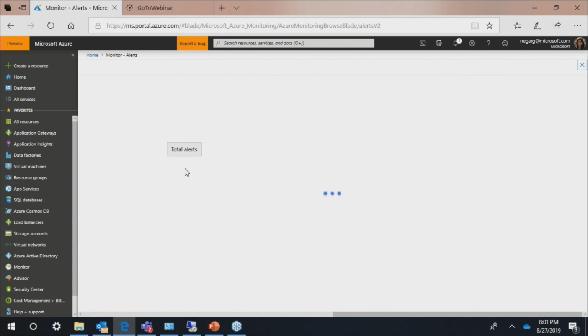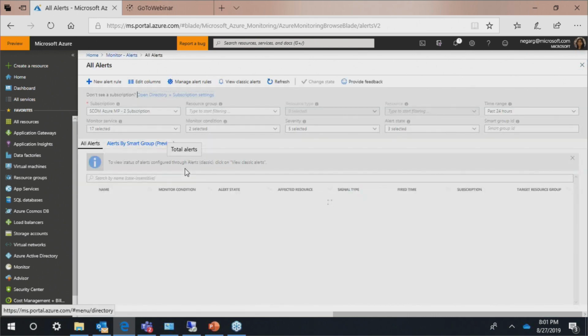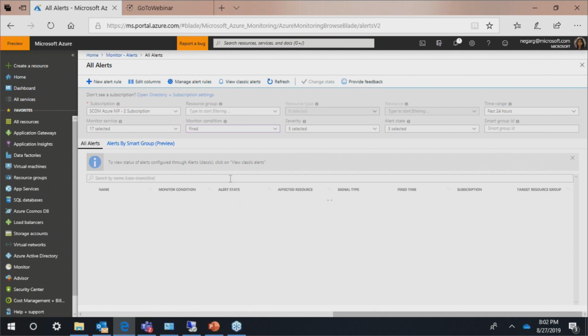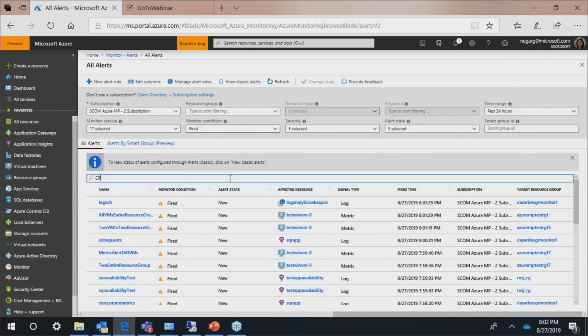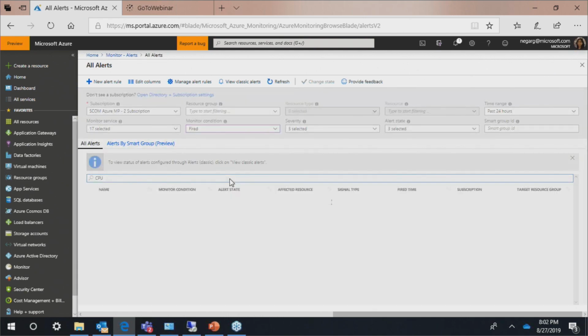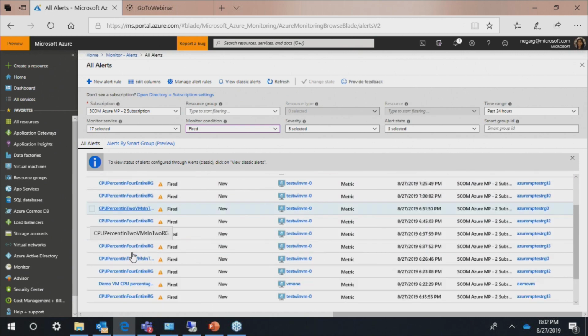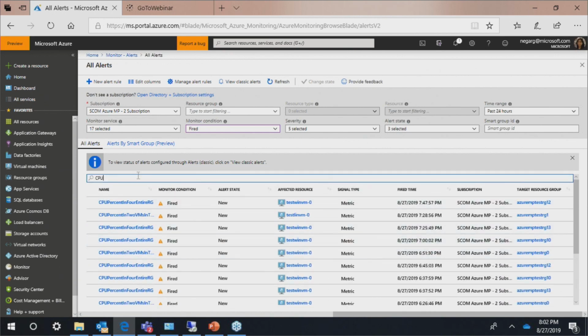Okay, I can see that I have, I want to see only my fired alerts. And let's see if it shows up. CPU percentage in 2.